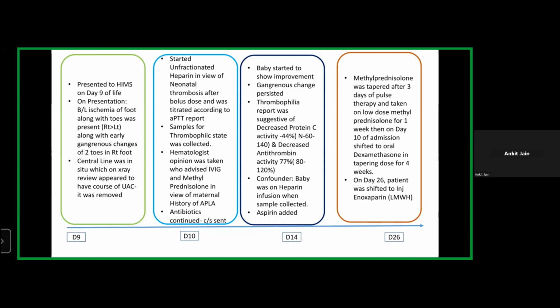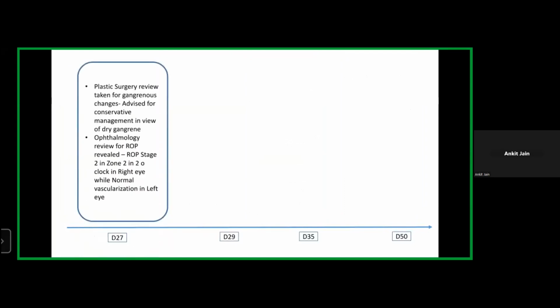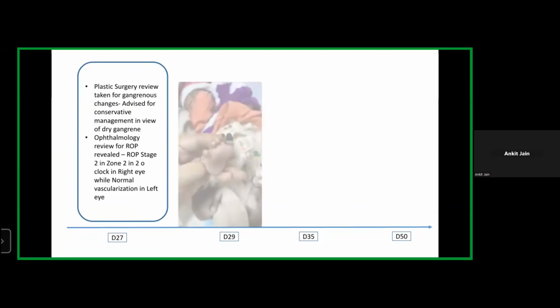On day 26 of life, baby was shifted to injection enoxaparin from unfractionated heparin, and the mother was taught how to give injection enoxaparin to the baby. A plastic surgery review was taken for the gangrenous changes in both the toes, who advised conservative management in view of dry gangrene. Ophthalmology review for the thrombotic changes in the eye revealed ROP stage 2 in zone 2 at a single 2 o'clock position in the right eye, with normal vascularization in the left eye, which resolved on its own on the next follow-up periods and OPD visits.